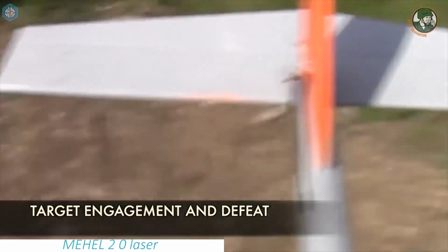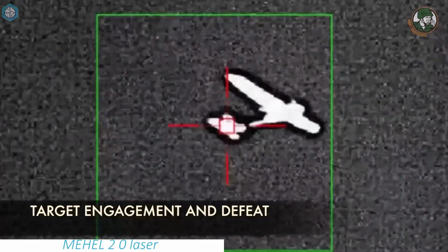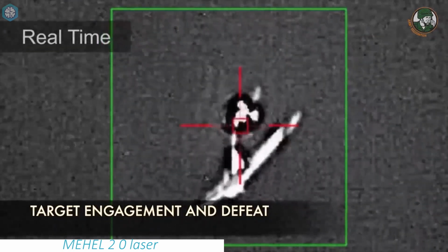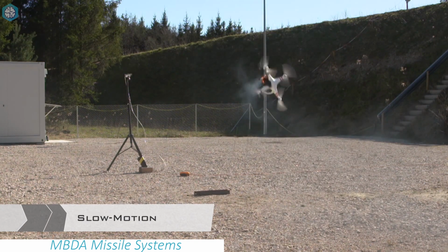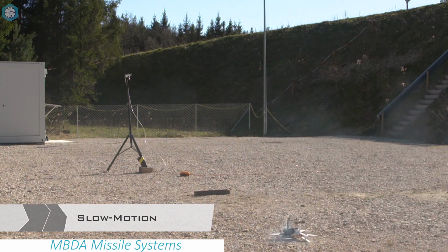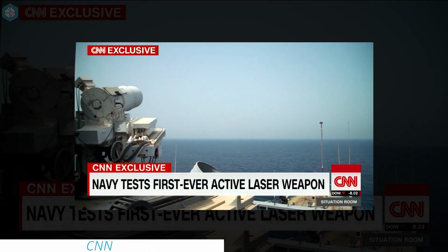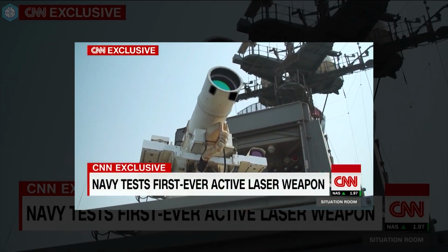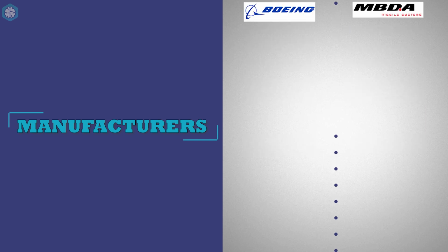Lasers are a unique solution. They have no muzzle flash, sound, or kickback. As a laser travels at the speed of light, there's no need to consider the direction and speed of the target. You simply aim and click. There's nothing subtle about the effects of a laser. A successful attack will leave the drone racing to the earth in flames. As such, outside of a battlefield, there's limited application for laser-based drone counters. Companies such as Boeing, Lockheed Martin, MBDA Deutschland, and Marduk Technologies have all developed laser-based drone counters.